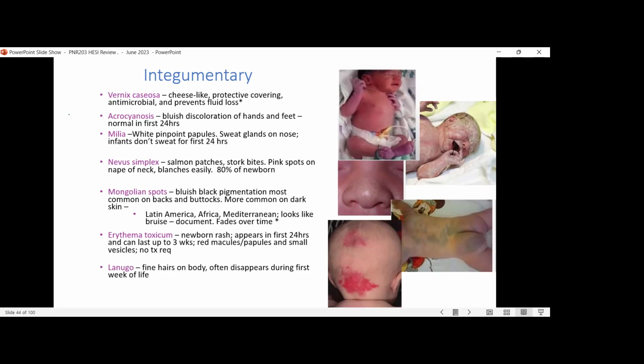Acrocyanosis we talked about already, and it is normal in the first 24 hours. And then we check what's going on with the baby's circulatory system. We check the heart to make sure that all these shunts have now closed. So we want to make sure that it goes away after 24 hours.